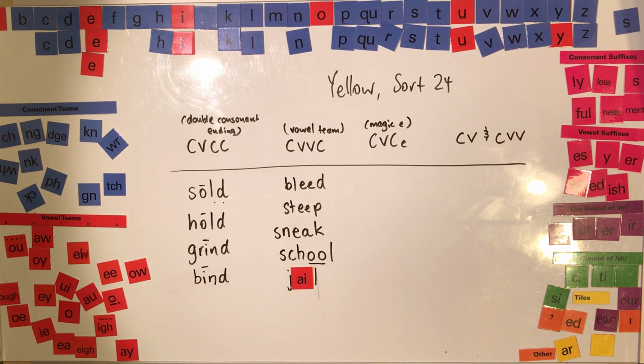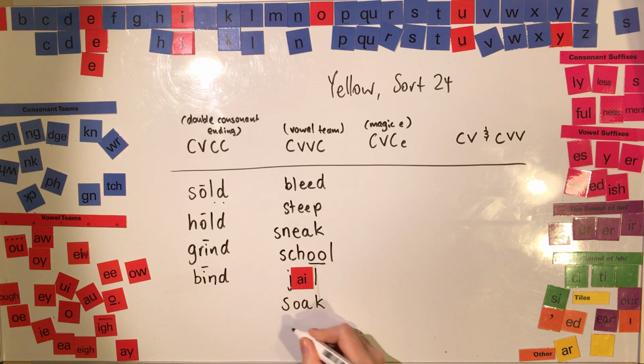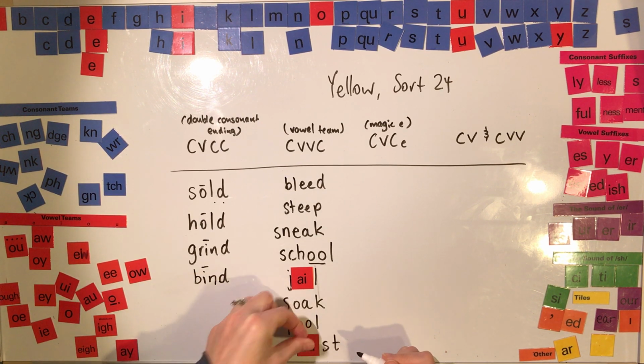Jail. Soak. O-A-K. Soak. So we've got O-A there, making our O sound. Pool, again, that's the same as school. And we've got feast. E-A again, saying east.